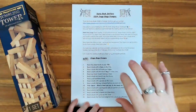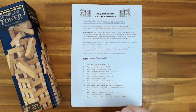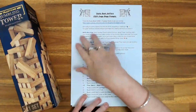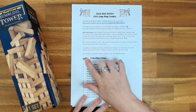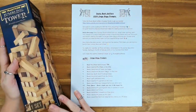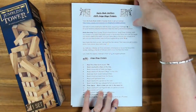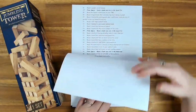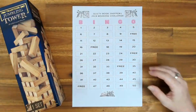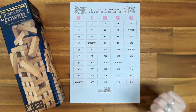All right, so what you do when you get over to the Discord, you will look for the Jenga Bingo server. It is about midway on the server as you scroll down. This has all the information. So basically what will happen is every Sunday I will pull a block out of here and it has a number on it which is going to match the prompt here. As I said, you've got all 50 prompts. You've got 5 free spaces, and you also have a bingo sheet that you can cross them off so you can get a bingo blotter and all the rest of it.